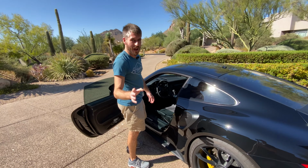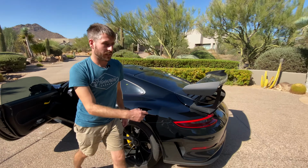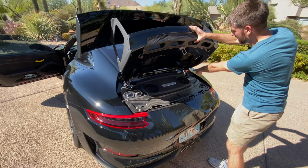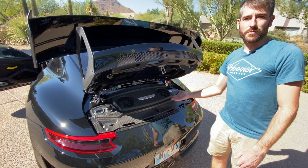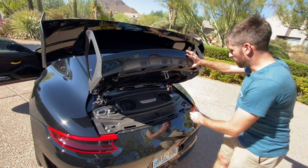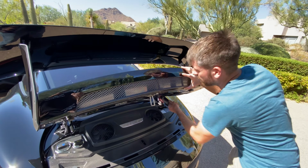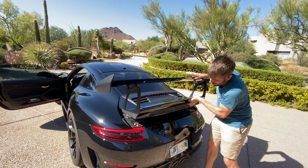Now let's take a look at that massive 4-liter flat 6. Now to get to it, you have an engine lid that does not have shocks. Nothing holds this up. It just has that little pop lock. And under here, this is all you see. 2 big computer fans and something that says GT3 RS 4.0. That's it. So that is the look at the thing. And now I gotta see if I can undo this without, there. Now, no slam, but also shut.